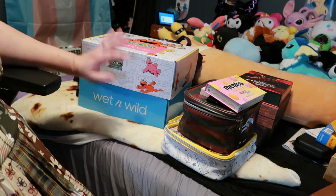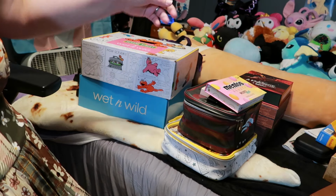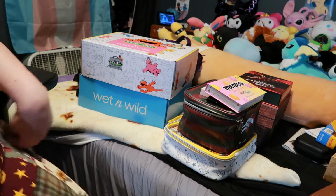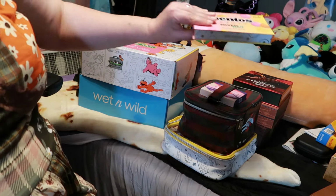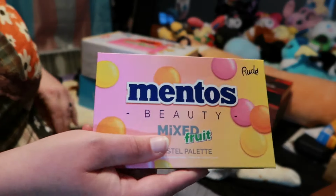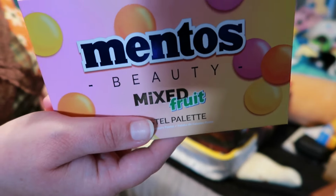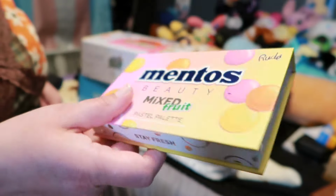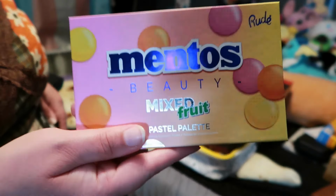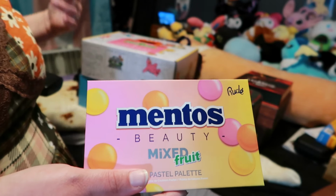So I keep some makeup in these boxes, and I've got a couple of bags and stuff, and a collection of Corpse Bride back there. The one up top is Mentos. I ordered this through an app called Flip, and you can earn cash back for watching videos and doing reviews.